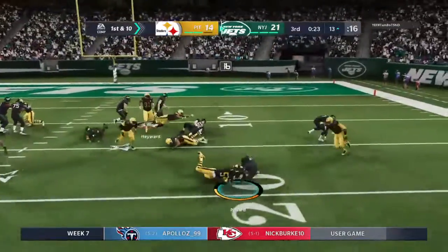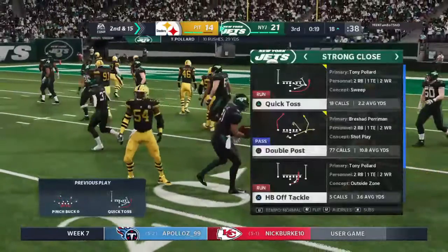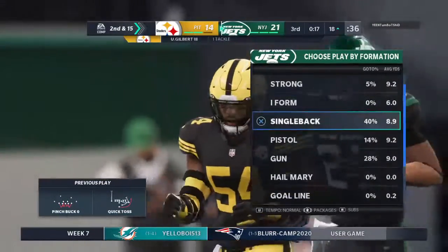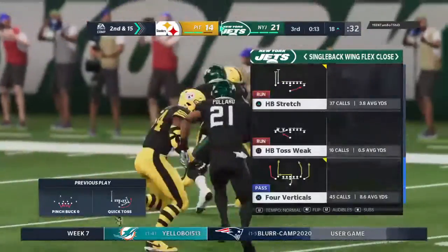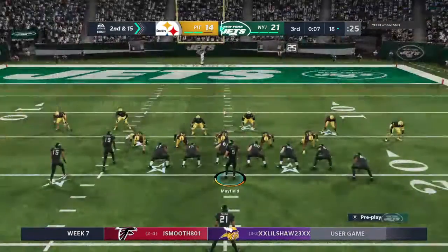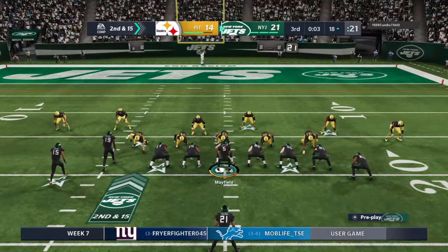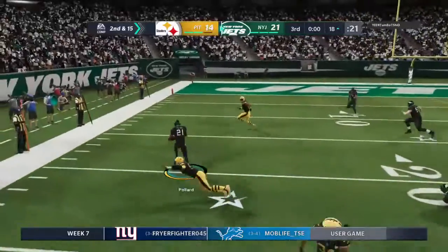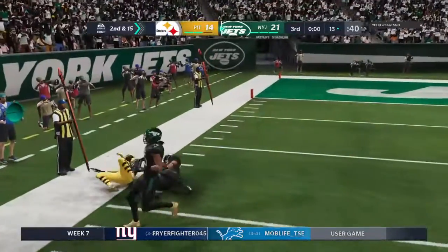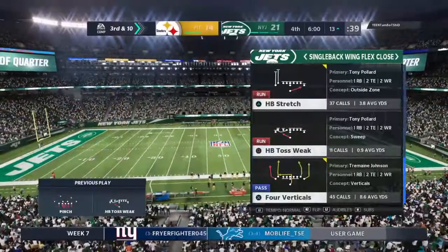Run for Pollard. And they're going to lose some on this play. Being knocked back to the 18. A full 5-yard loss that time. It's going to make 2nd down pretty tough. Going to run again here with Pollard. And he'll be brought down at what's going to turn out to be the final play of this 3rd quarter.